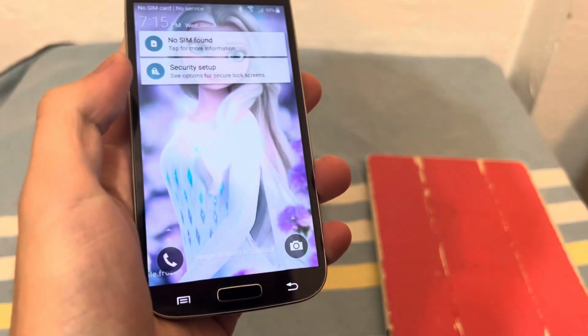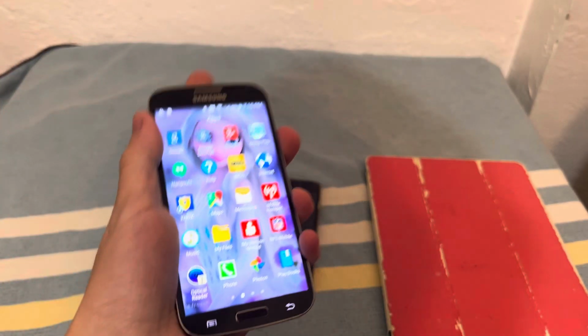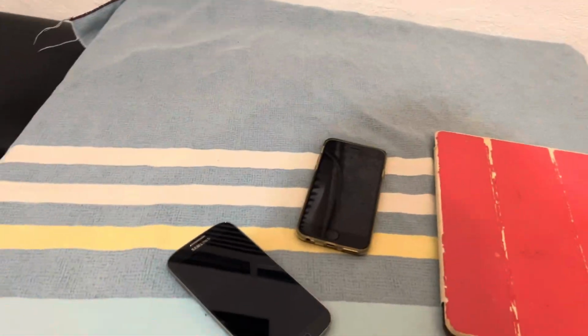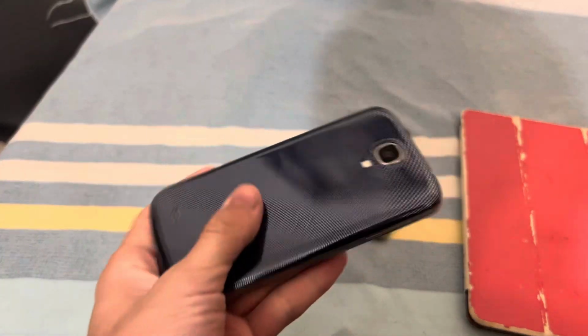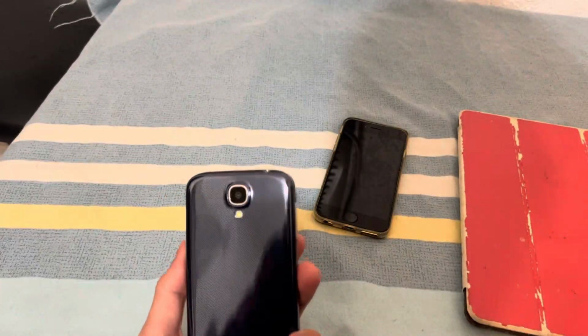First up, you have the Galaxy S4. As you can see, it's perfectly working. The reason I got a new Galaxy S4 is because my old Galaxy S4 broke while I was in China. Then I got another Galaxy S4 after that, but that one had a bad charging port, and I sold it to one of my friends. It's nice to have another Galaxy S4 again in my collection, because the one I had broke on me while I was in China.